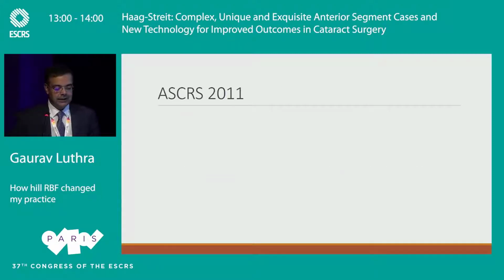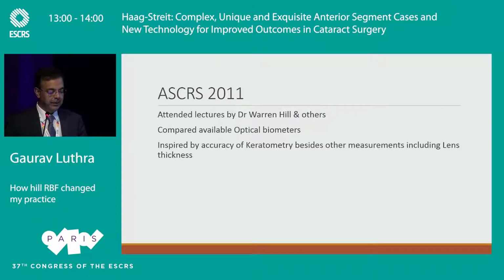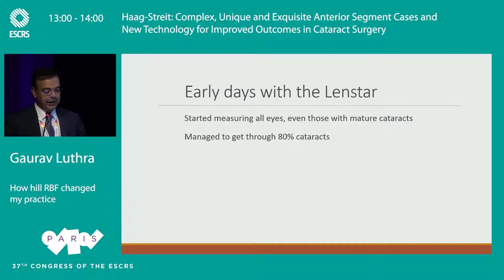So somewhere in 2011, I had been wanting to get an optical biometer for many years, and listening to Dr. Hill and comparing to several other biometers available at the time, we went with the Lenstar. We wanted to improve our results with Toric IOLs and the multifocal IOLs. We got the Lenstar. Early days were good. We started measuring all eyes, irrespective of those with mature cataracts. We managed to get through almost about 80% or more at that time. Today we do much more.